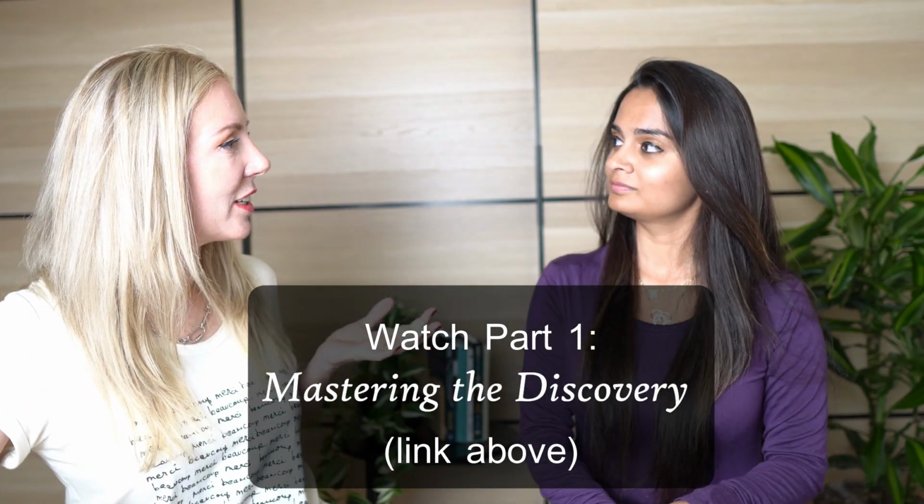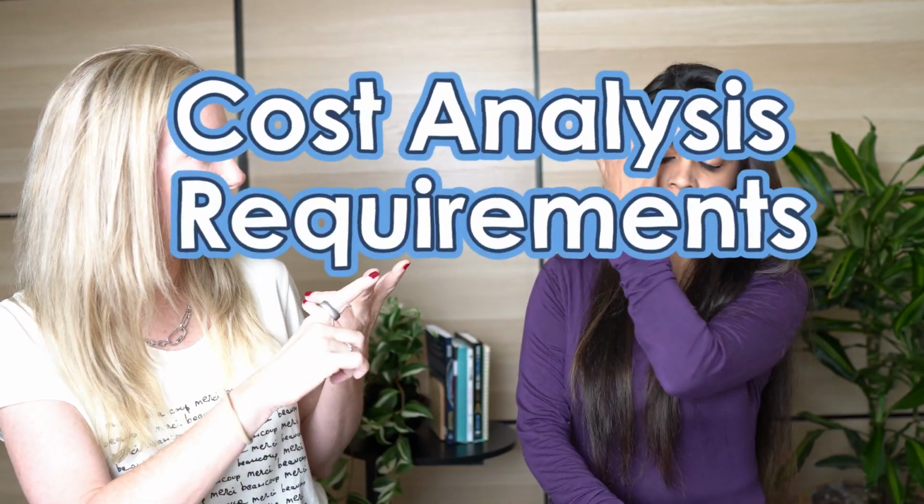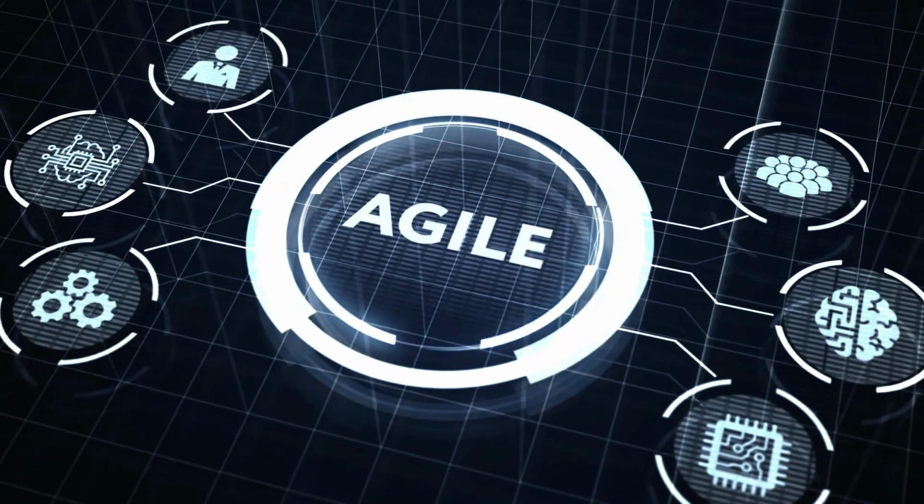Let's talk execution. We've already covered cost analysis, requirements, planning, ROI. We're ready to create the product. How do we begin? So you start working on it. Now there are different processes in place which companies adapt so that you can coordinate and collaborate effectively. One of the common ones that you may have heard of is Agile. For example, you can use Scrum. Now the goal is to make sure you can work very effectively.